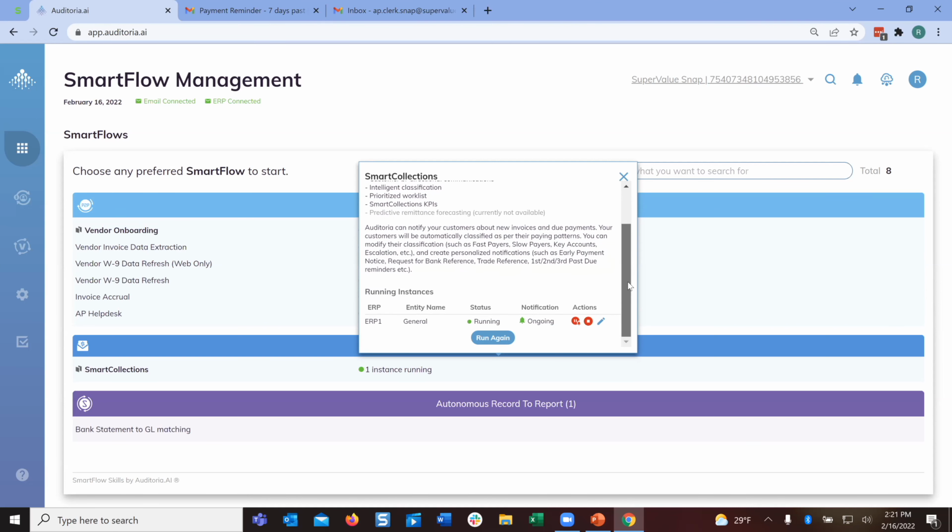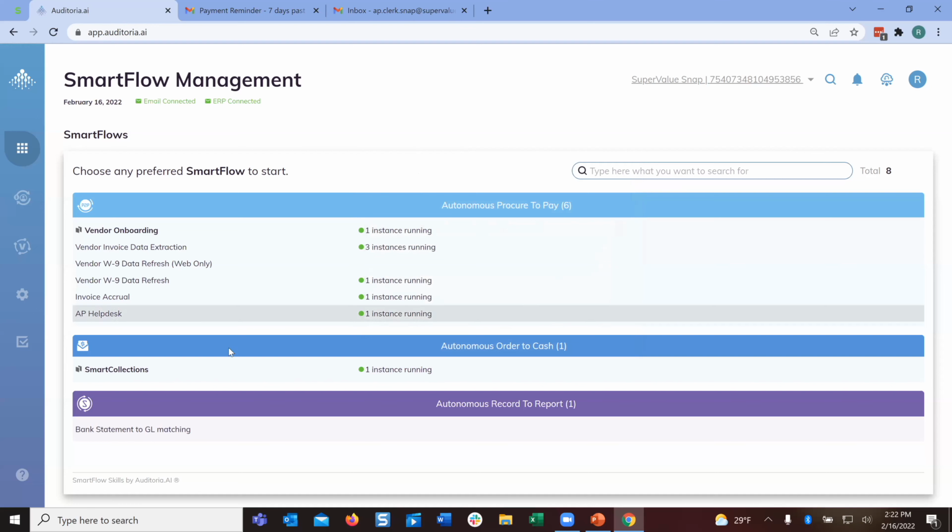And some additional information. We can see where it's running, which ERP system, if you have a more complex environment, and in which entity, if you need to be able to configure differently for different customers or different carriers across different entities. So we have that visibility. But let's actually just take a look at how we set this up.